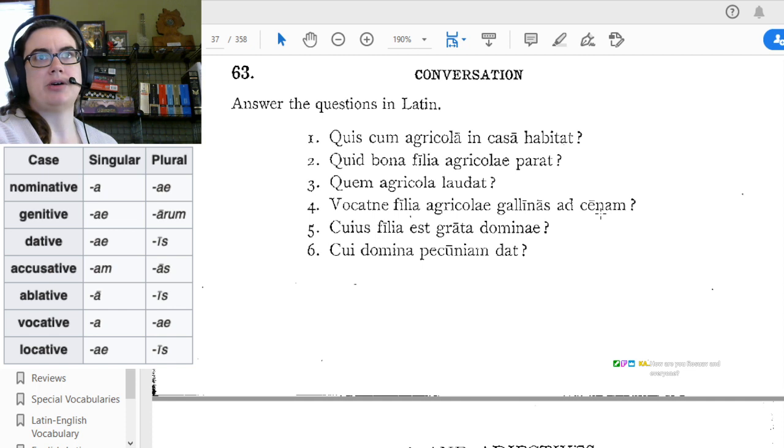Quid bona filia agricolae parat? So quid is going to be the accusative of the question word, which means it is the direct object of the verb. It receives the action, the verb being parat. Bona filia is in the nominative. So what does the good daughter prepare for the farmer? Agricolae being in the dative case. Number three, quem agricola laudat? Again, that quem is going to be accusative, so the direct object. Whom does the farmer praise?